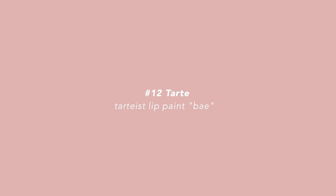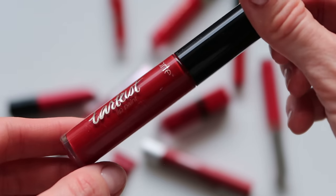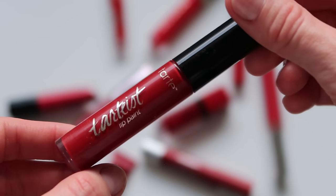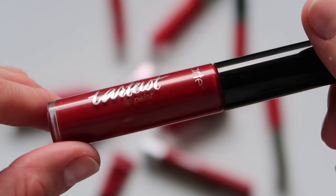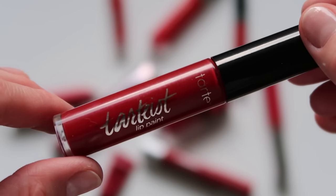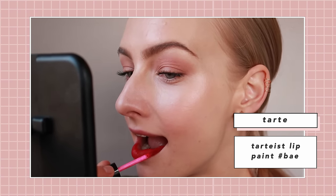Now the Tarte lip paint. This smells so good. This feels like a satin or some piece of fabric on your lips. It's a super interesting formula. I don't even know how to describe it. It's really, really soft, a super nice matte finish. It doesn't dry your lips at all. I just feel like you need to reapply it a bit more than the other lipsticks, but I do like this one a lot.